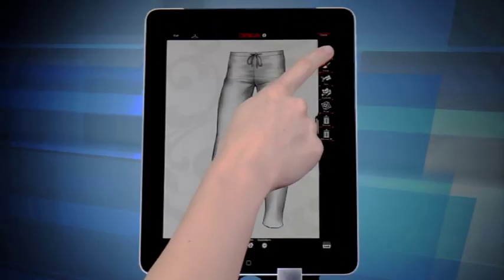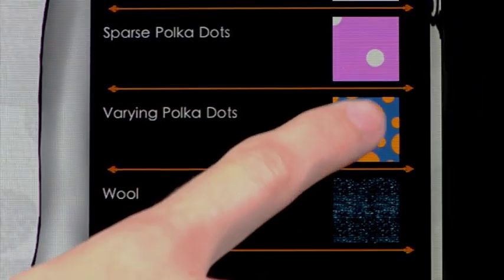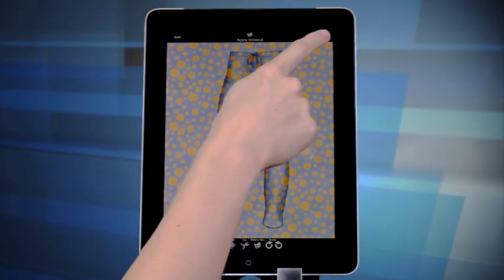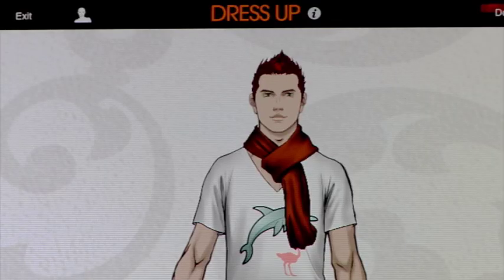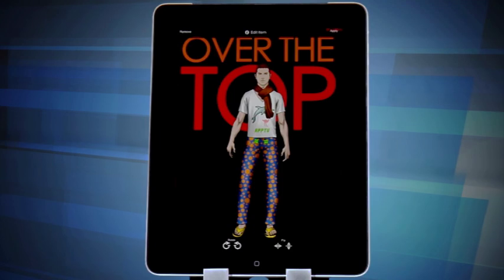Experiment with color, material, and designs to make your trend-setting, one-of-a-kind fashion creation come to life. Once you have something put together, head into dress-up mode to see what your creation looks like on a model. Turn your designs into magazine covers and photo shoots. You can even import your own photos to turn you and your friends into fashion models.